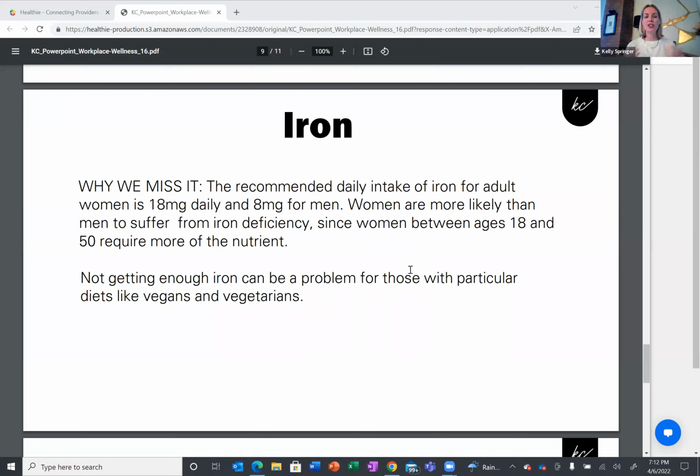So when we want to have an uptake of iron, number one, we need to take it away from calcium sources. Calcium and iron compete for absorption in the body. So if we are taking calcium and iron together, we're going to compete. This is where understanding nutrition and biochemistry can really help.